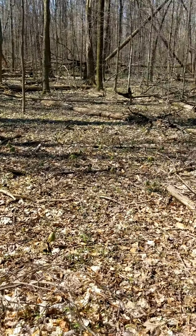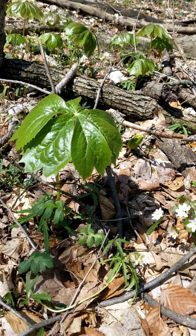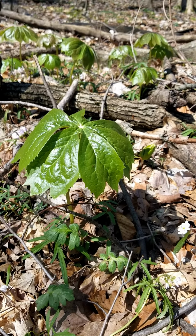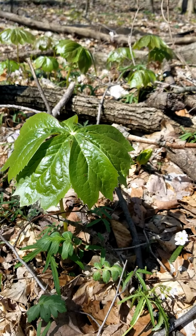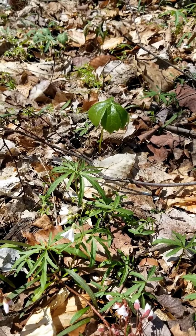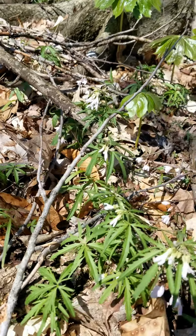All right, I wanted to get a little bit closer look at a Mayapple. This one's nice and open. And the reason they're called Mayapple is because they tend to bloom in May, and their blossoms look like, or are similar to, an apple blossom. So that is part of that name. Now, there's a couple other things here I wanted to show you. So again, we have our Cutleaf toothwort, and we have some spring beauties in the area here.